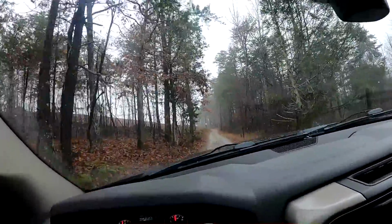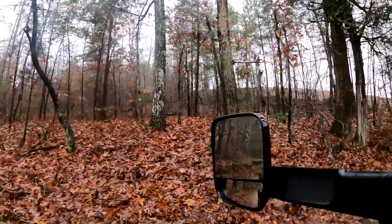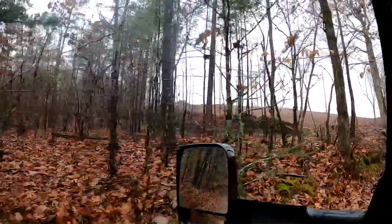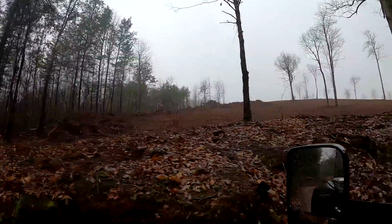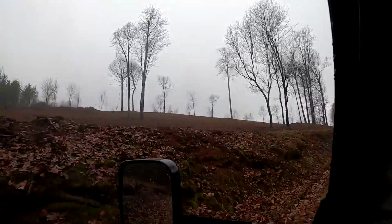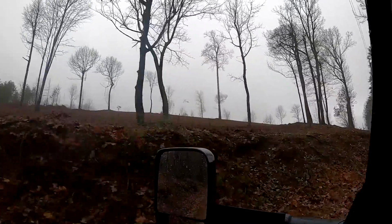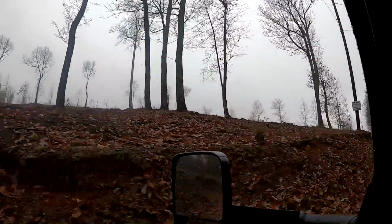All of this still has to be done, looking back this direction, so we're trying to keep as many big trees as we can. The customer is going to build a horse pasture, or we are building a horse pasture. They're going to put horses in here and cows. Big old hill goes up. This area has not been seeded yet. Still needs to be Harley raked and seeded.